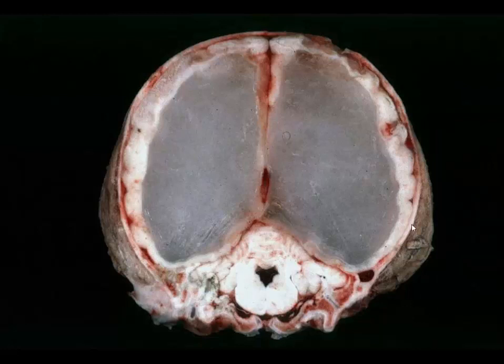This section is obviously taken near the back of the brain because we can see the cerebellum. The lateral ventricles are massively dilated with only a thin rim of cortex. You can also see dilation of the fourth ventricle as well.